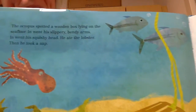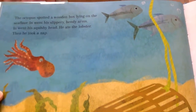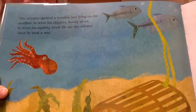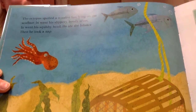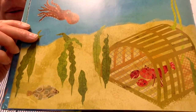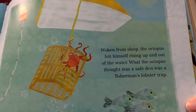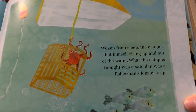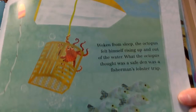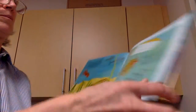The octopus spotted a box laying on the sea floor. In went his slippery, bendy arms. In went his squishy head. He ate the lobster, then he took a nap. Woken from the sleep, the lobster felt himself rising up and out of the water. What the octopus thought was a safe den was the fisherman's lobster trap.